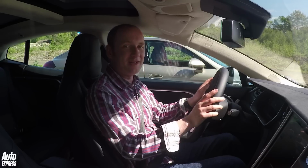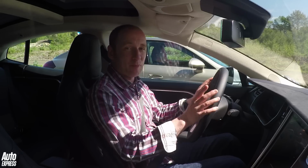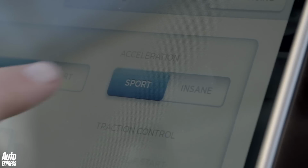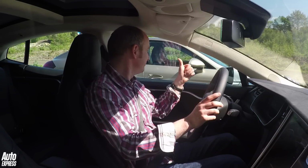Okay, so here we are ready to go. Now, this is going to be really interesting. Both cars are essentially four-wheel drive, but the Porsche has the advantage of launch control. The Tesla doesn't have that, but it does have, and I'm not kidding, insane acceleration mode, which I'm going to engage now. Yep, there we go. Right, all set. Let's see how we get on.